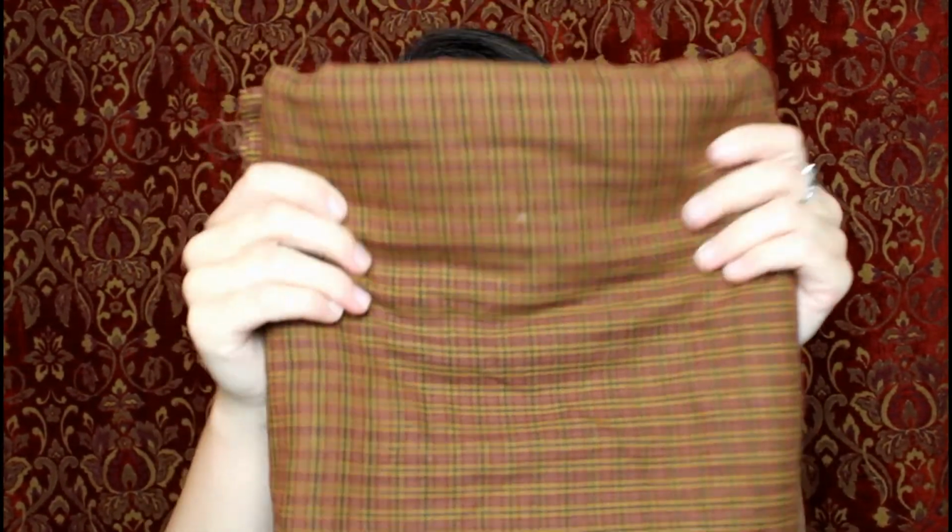So the first thing I got was this lovely brown check. It's kind of a brownish, reddish, orangish, yellow, black check, and I think it would make a great 1860s men's shirt, or I could make an apron or slat bonnet out of it. Not really sure, but probably something out of this will end up on my Etsy site pretty soon.